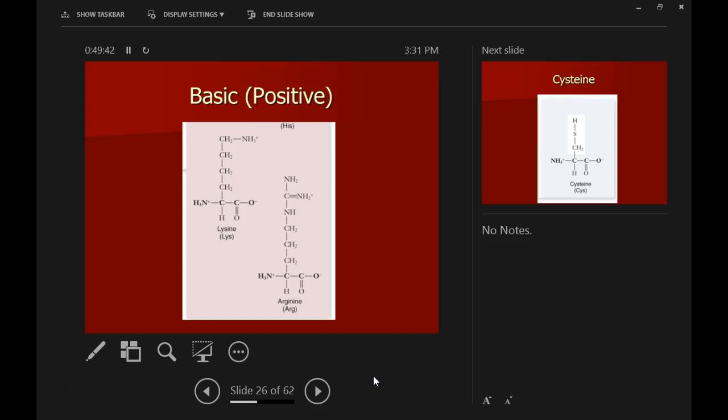Let's say we have an amino acid that has an acidic R group, and then farther down the chain we have one that's basic. One has a positive charge, one has a negative charge. And what they'll do is they'll bond together. Positive with negative. And they form an ionic bond. What do we call a molecule that's formed from ionic bonds? A salt. So sometimes this is called a salt bridge.